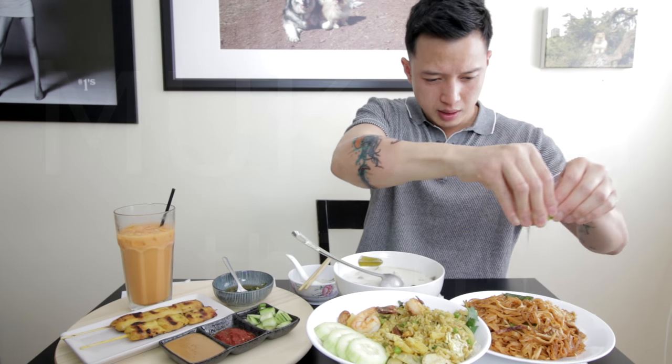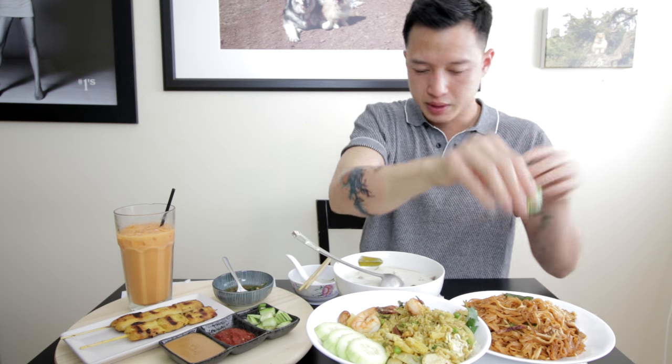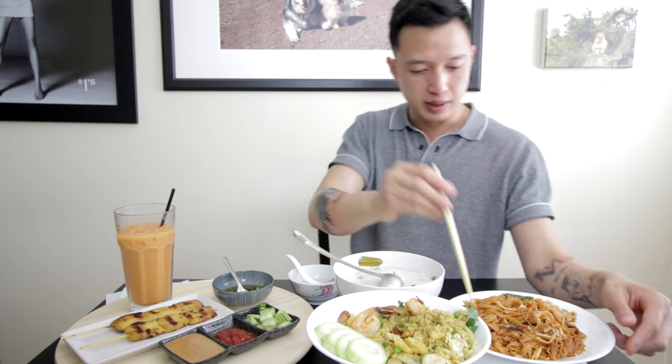So, play with the pad thai. Put some lime juice on that. Mix it up a little bit.